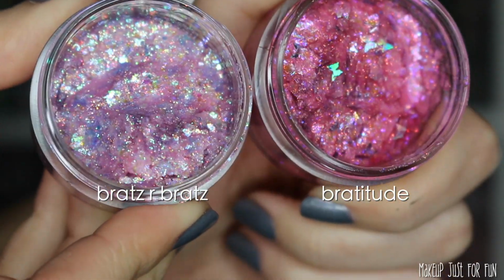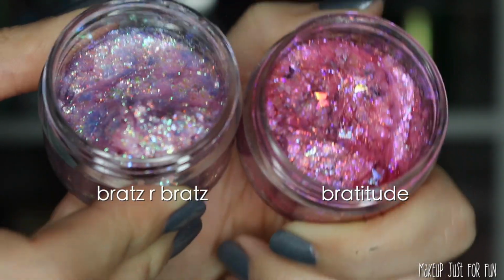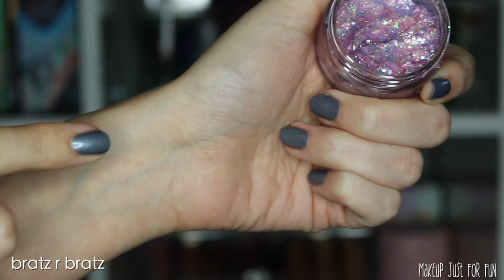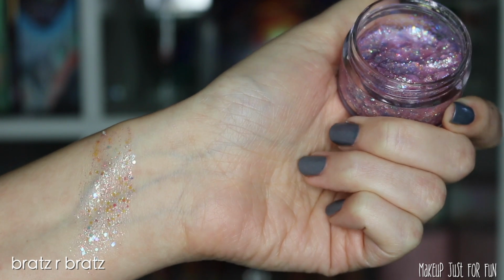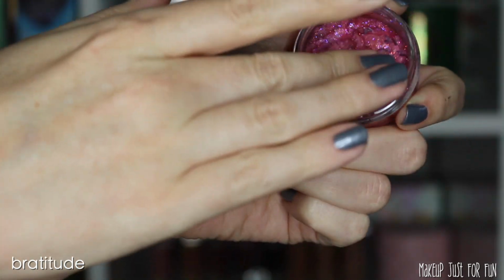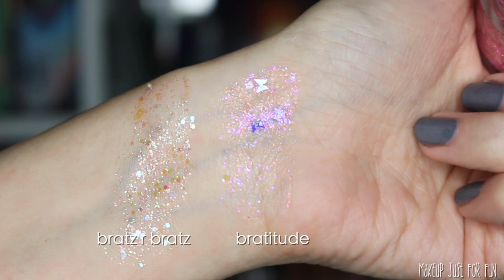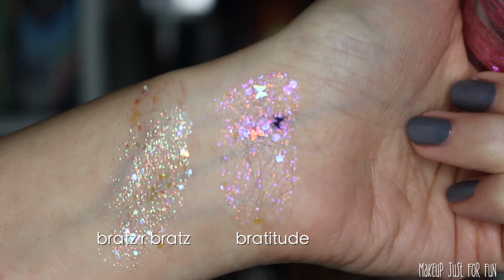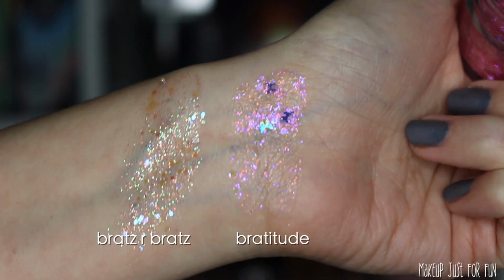We have Bratz or Bratz and Bratitude, two different pinky body glitters, definitely some different shapes happening in here too. So Bratz or Bratz is more of a lavender pink, just more straight up classic chunky body glitter. And then Bratitude is a brighter pink base, and it also has some little butterfly glitters in there. It's very cute. It reminds me very much of those early 2000s styles. So even though it's not the type of thing I like to use, I'm not mad at it. I think it makes sense and it's a good idea.